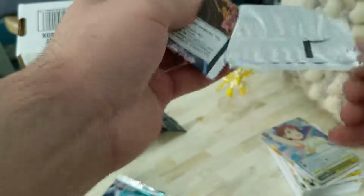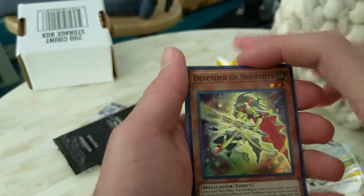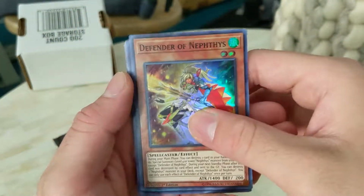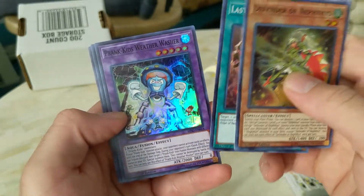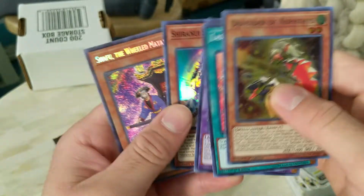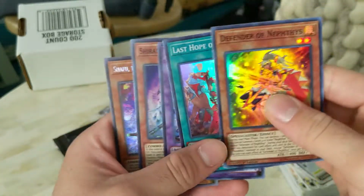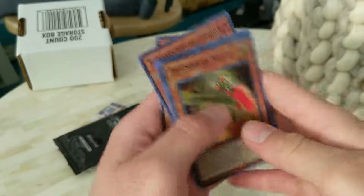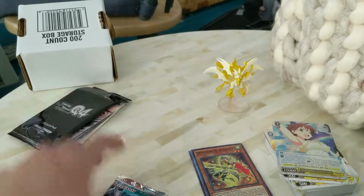Actually, is there a... No, there's not a little thing. No, apparently. Defender of Nephthys. Oh, wait, here. Where's the camera? Here's the camera. Defender of Nephthys. Last Hope of Nephthys. Prank Kids Weather Washer. Shiranu's Spectral Sword. And Shafu the Wheeled Miyakashi. Sick. I don't know how actually good or rare these cards are, but these are pretty cool. Set those right here. Get the trash out of the way.